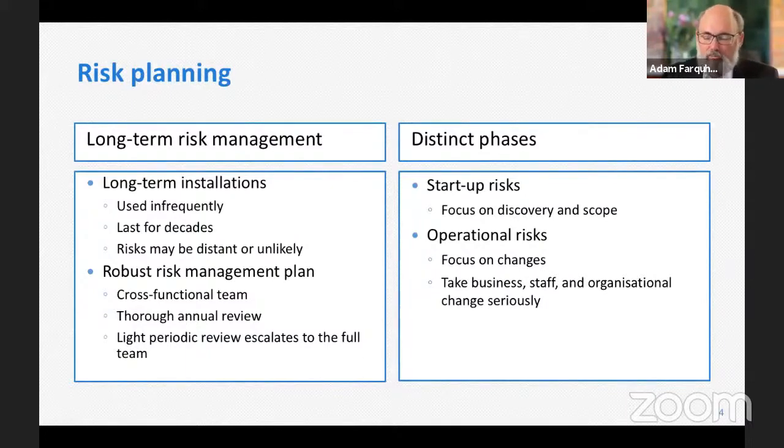There's that startup phase. We focus on discovery. It's a typical IT project. And second is this operational phase that can last decades. And here the focus is on managing and adapting to change. And we all talk about taking risk related to business and organizational change seriously, but in these types of projects, the risks, they will materialize. It's a matter of when, not if.